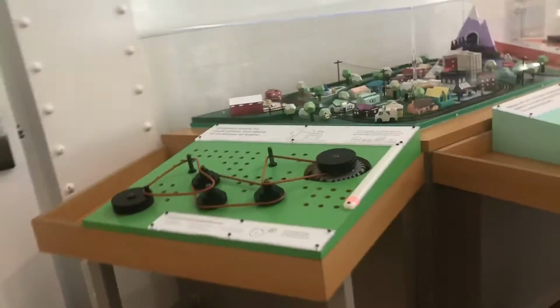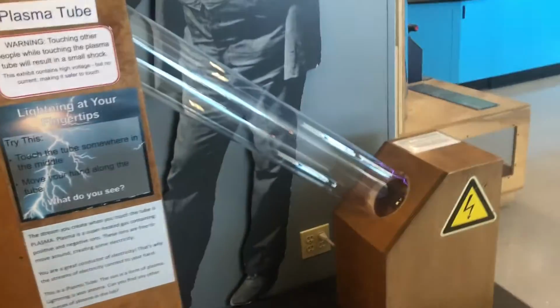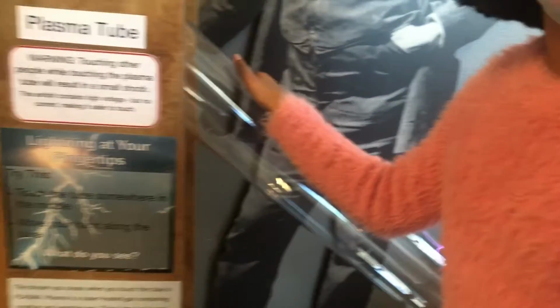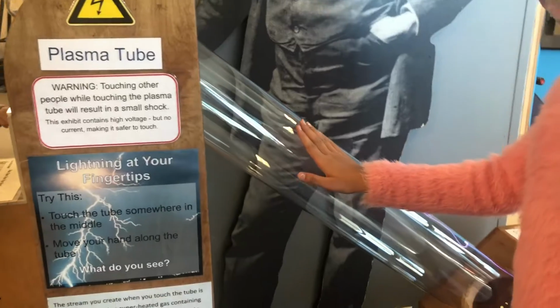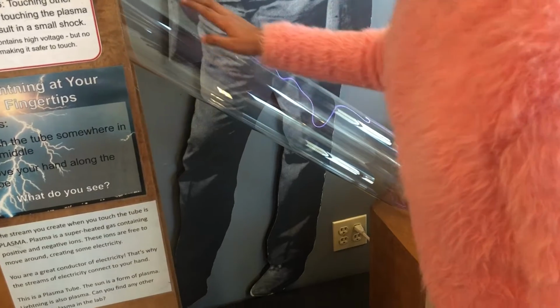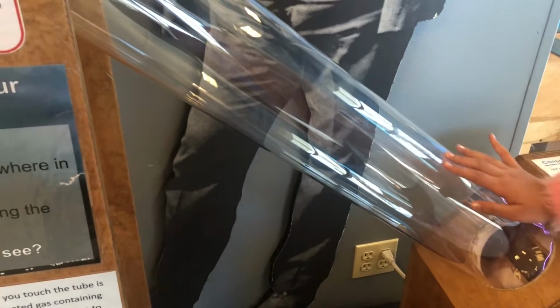Next, we went to the physics lab. This was one of my favorite activities in the physics lab. It is called a plasma tube. If you move your hand up and down on the tube, then the lightning will follow your fingertips. But there is a warning. If somebody touches you while you're playing with the plasma tube, they might get an electric shock, and so might you.